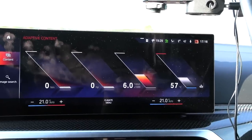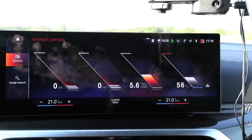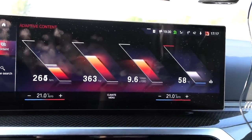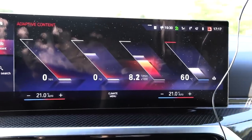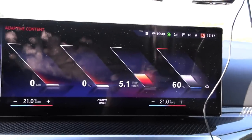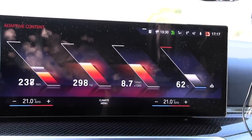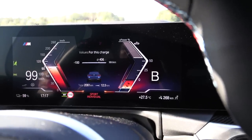Right, I forgot we can show this one, the adaptive content. You can see the horsepower, newton meter and everything here. Okay, this one is not too interesting, that's the motor power. Okay, let's floor it. Oh yeah, 300 horsepower. 340, 350, woohoo! Whoa, let me see. If we slow down a bit now, and try again. Oh, wait, 290 horsepower, 298, oh, it's blinking. Okay, if you slow down a little bit here. Slow down a bit, slow. Okay. Then try again.